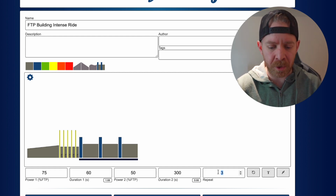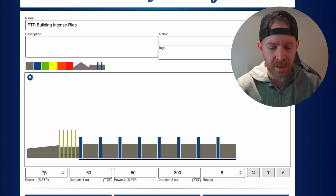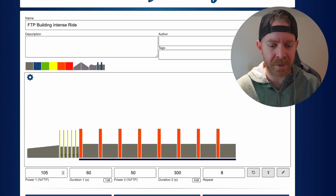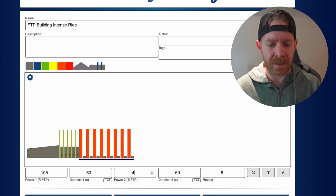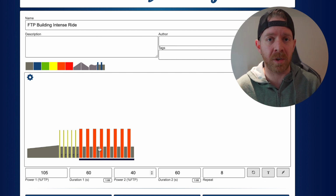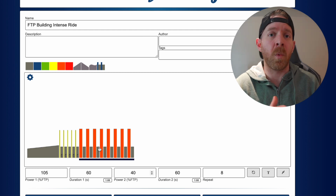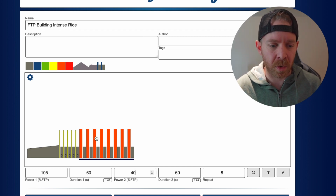So what I'm going to end up doing here is 8 repeats of 1 minute at 105% of FTP, and then 1 minute rest at 40% of FTP. For key intervals like this, you do whatever cadence is most comfortable to you, so I'm not going to set the cadence on this. And a 1-to-1 ratio is usually pretty easy to actually absorb.